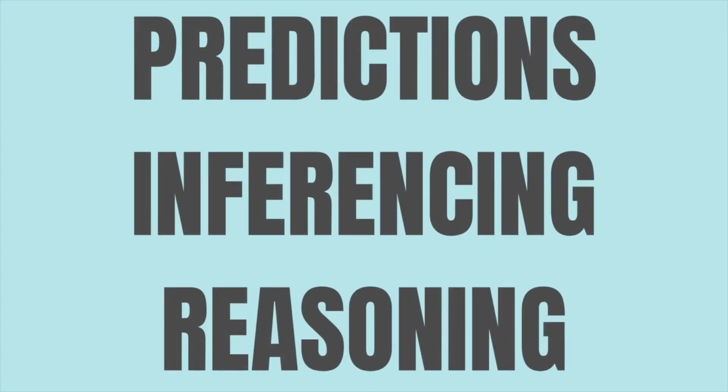Number 4, making predictions, inferencing, and reasoning. I like to think about this as thinking questions. You might ask, what do you think? Why do you think? How do you think he got in there? Asking those thinking questions, there's no right answer. And it's okay to make a guess.